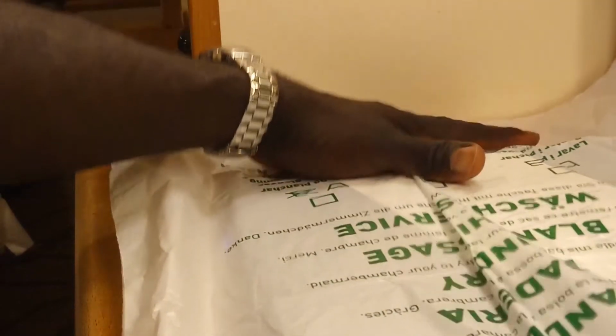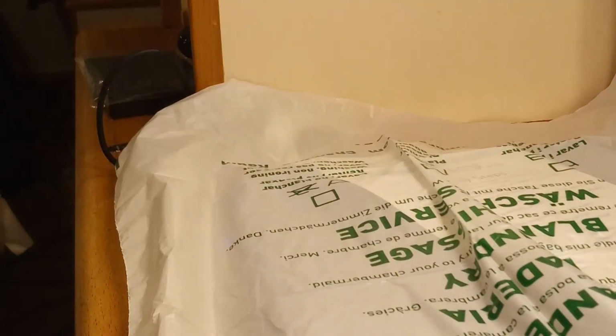Fantastic. And let's see how big the bag is. Reasonable size, as you can see. So you just fill it up as much as you can, and it's written in almost all the languages possible.